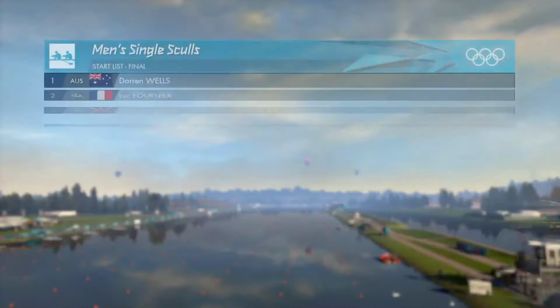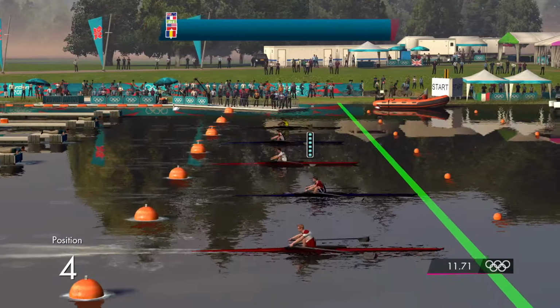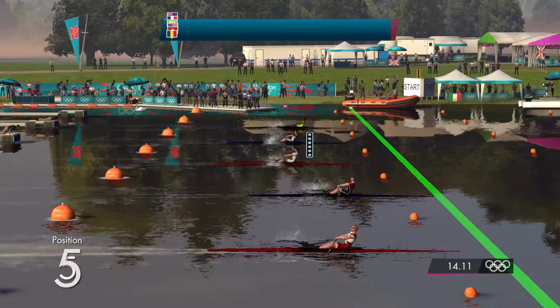This is Ethan Dorney. Welcome for the final of the men's single sculls. Attention. Set. Rowing neatly then through the first stage of this race. Driving through every single stroke. USA in first place and looking good.